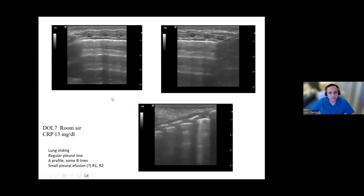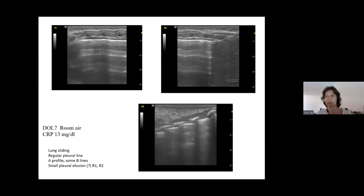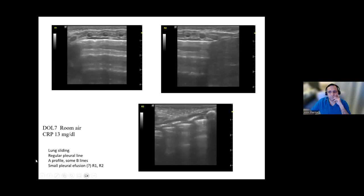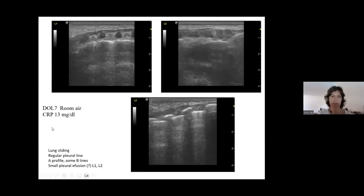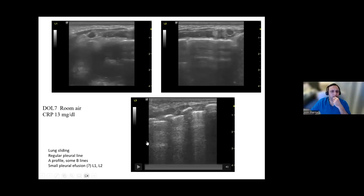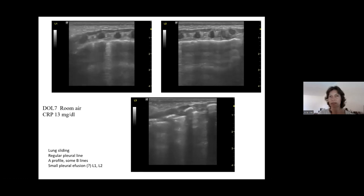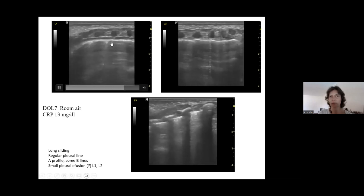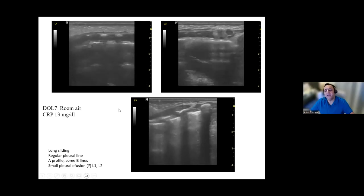So these are the right-sided images. But we have the left side also. We have a pleural effusion in both lungs. Again, well aerated lung. It's on the anterior parts of the lung that there are signs of the pleural effusion. It's very, very minimal.